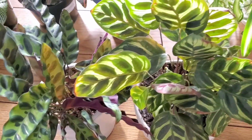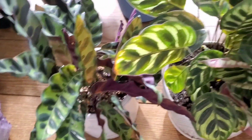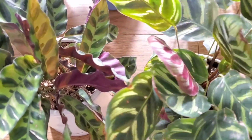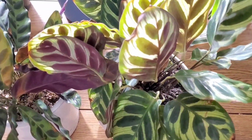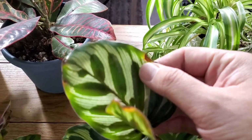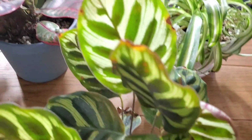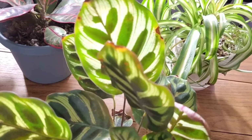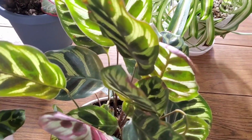And here are my calathea, or the two calatheas. This is the Makoyana, and I just love these leaves. They get so big, and look at the backside. It's a different color, and it has this really cool pattern on the leaves, like in between this light part. If you look really close, I wish I had a macro lens, but I don't. But if you have one, or maybe you see one out shopping, look at the leaf pattern in between. It's super pretty.